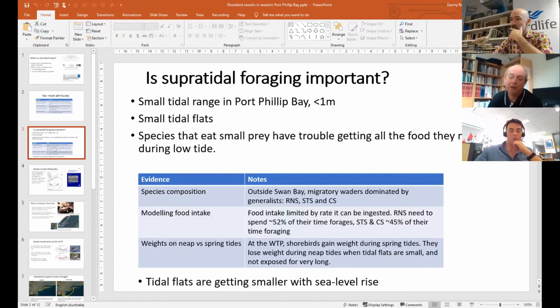So for instance, when we get strong southerlies in spring and winter in Victoria, you can actually go for a week at a trot on the Western treatment plant where tidal flats aren't exposed at all. So I think supratidal foraging opportunities that we can give to birds in conservation ponds and the like are very important.